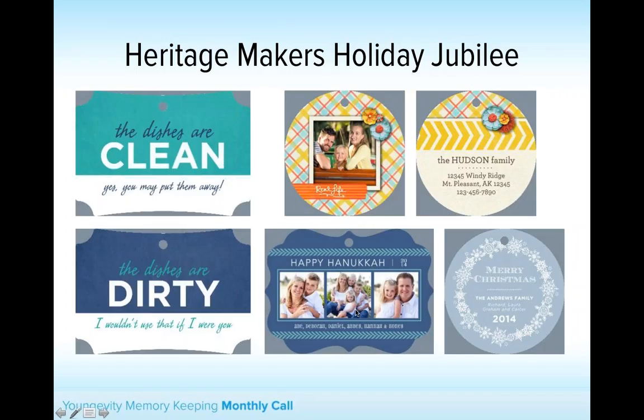Then, of course, you can always use it for ornaments, and we have Christmas and Hanukkah designs. There are quite a variety of them out there that you can easily update the year, your information, change out the colors if you want, but ornaments are a really fun, quick and easy way to do those.